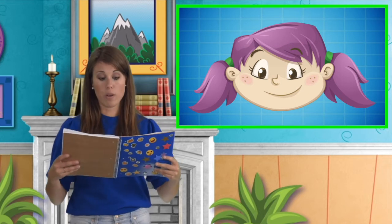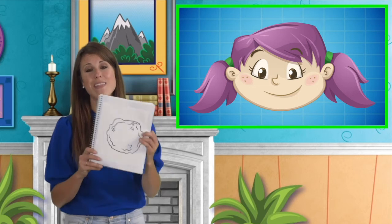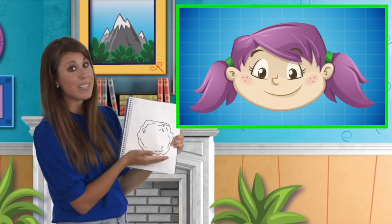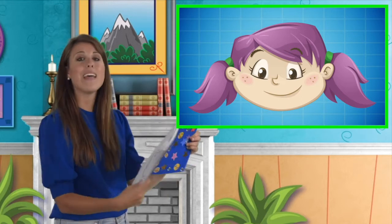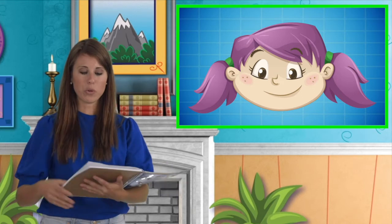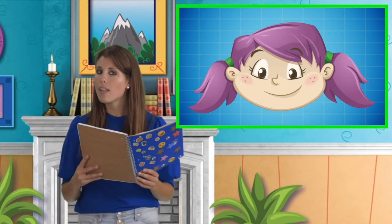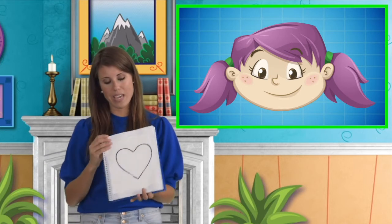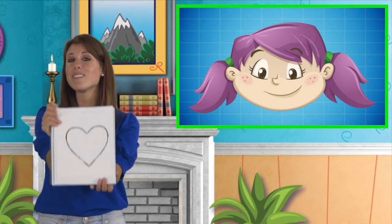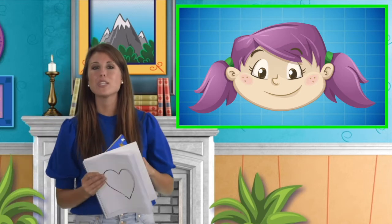And the second one was one that was gonna hurt if we dropped it on our foot, and that was a rock. And so we drew our rocks in our mystery notebooks, and that was our second clue. And on to the third and final clue. We were looking for something red that reminded us of love. And here we have it. We drew hearts, which are red, and they remind us of love. And that was the last clue that we put in our mystery notebook.